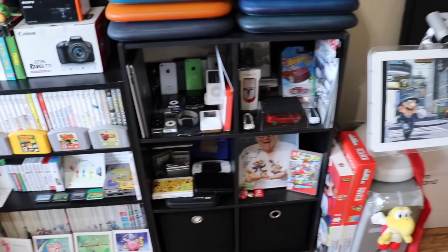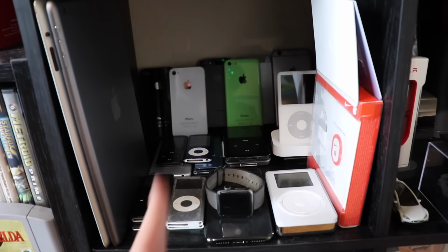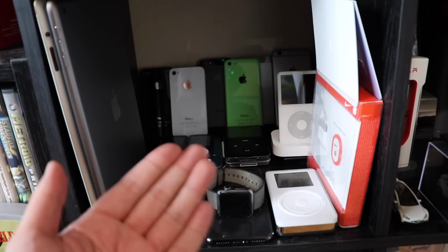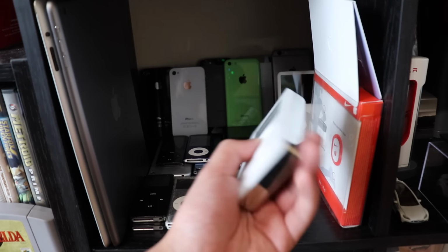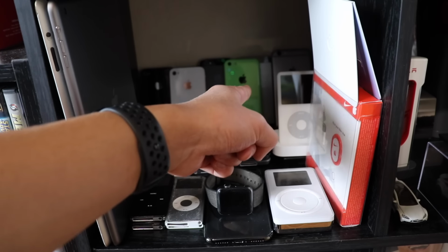Let's take a look at the sections of this shelf. Here's my Apple devices collection. It includes stuff like iPhones, iPads, and iPods, and some other little things. Some of these were my own devices, but most of these I just bought at a thrift store. For example, I bought this fat iPod off of eBay. This was my old Apple Watch, and this was my old iPhone 10. That was also my old iPhone SE.